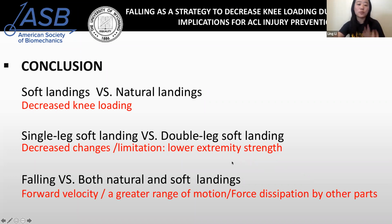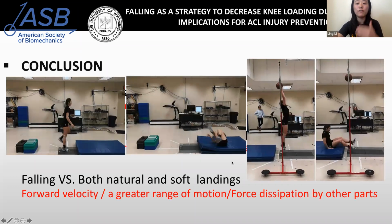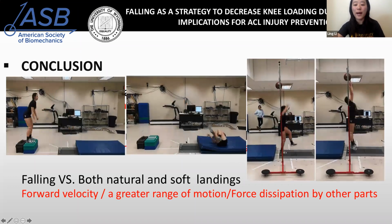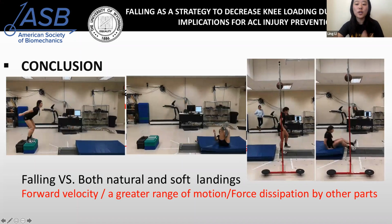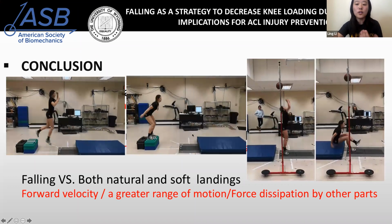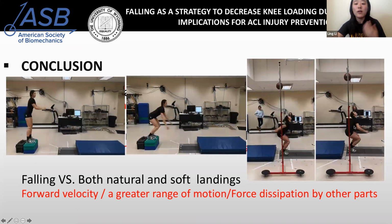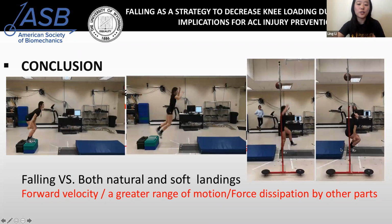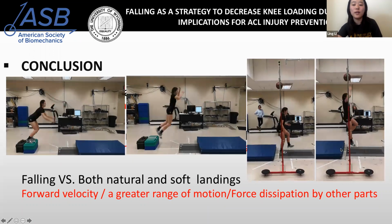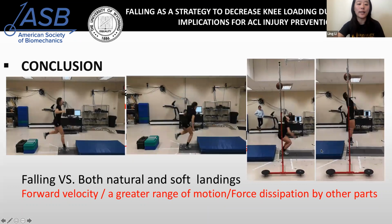It could be because of three reasons. First, the falling allows participants to continue moving forward. They don't need to stop at the end, so less posterior ground reaction force is needed to resist the forward velocity, resulting in decreased posterior ground reaction force. In addition, the vertical velocities would be absorbed through a greater range of motion, leading to decreased vertical ground reaction force. And meanwhile, the upper extremities and the trunk can decelerate the whole body.